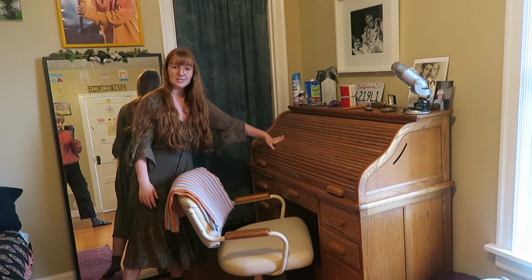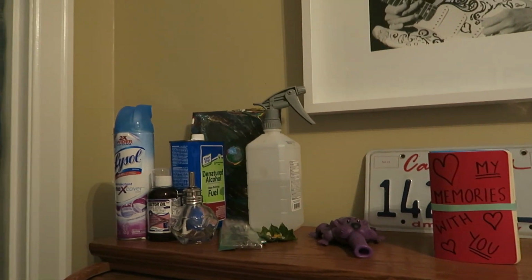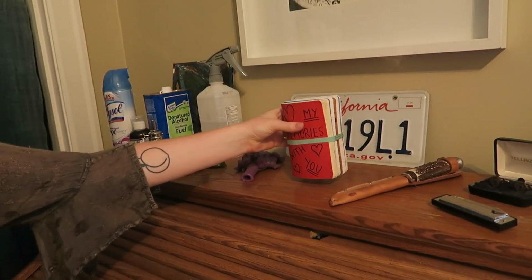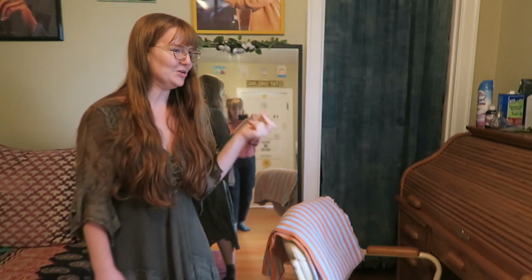This is Finley's desk, it just has his general hoopla on it, all of the memory books that I make him on our anniversaries. I think there's 4 of them now. We've been together 2.5 years, so lots of memes in there. Still more to come, baby, still more.